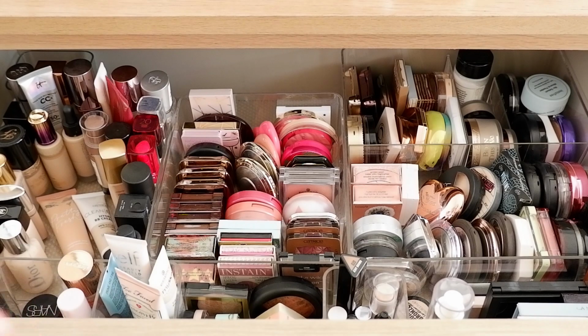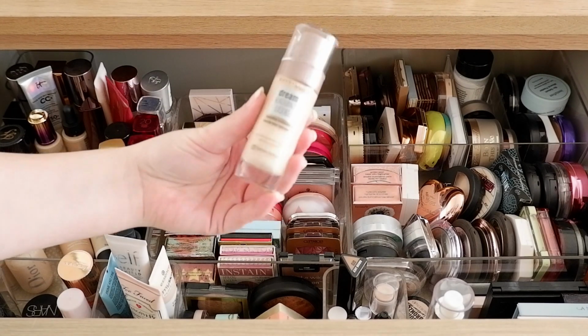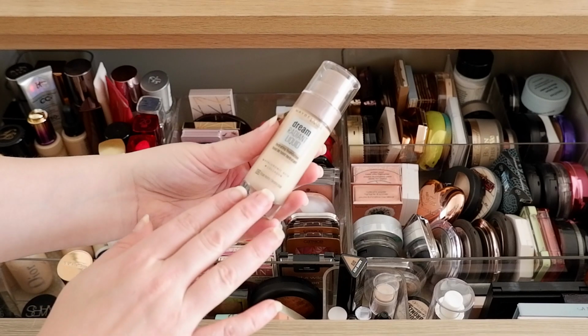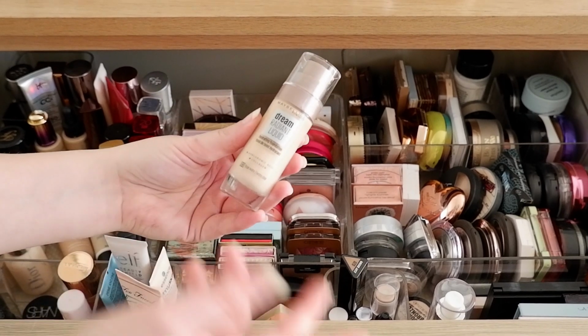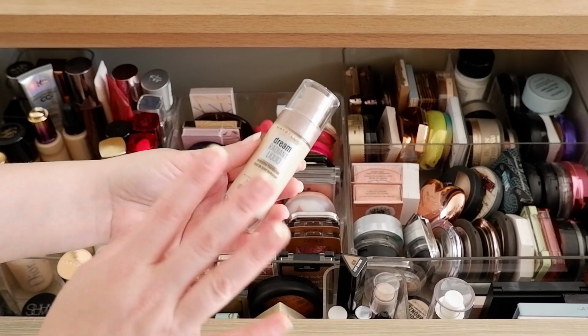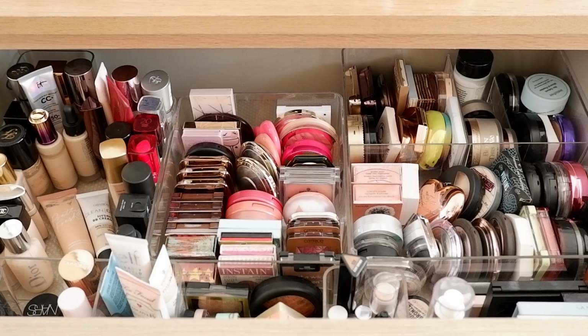So what I need is a new foundation to try, and I bought a new foundation, namely the Maybelline Dream Radiant Liquid. This over here replaced the Dream Satin, which didn't come in my shade. I tried it and loved that foundation. This seems to be a better shade match for me, so I can't wait to try that more. So that's gonna go in my Shop My Stash.